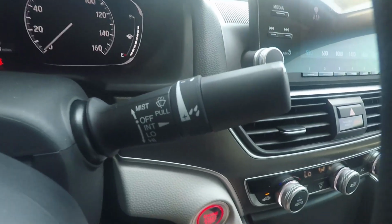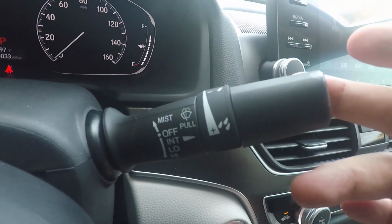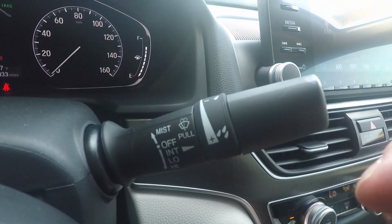And then over on your other side, you've got your windshield wiper, just pull down, or if you want to splash it up, pull towards you to throw some water up on the windshield.